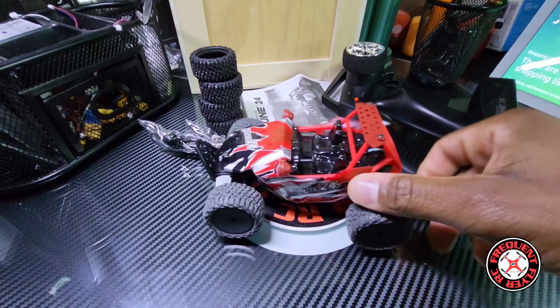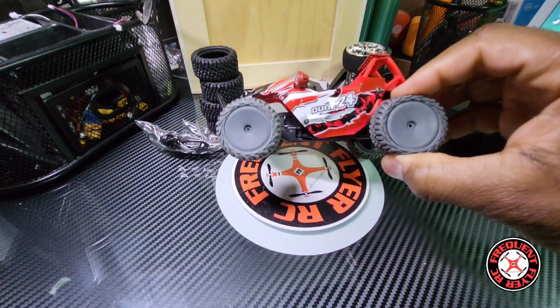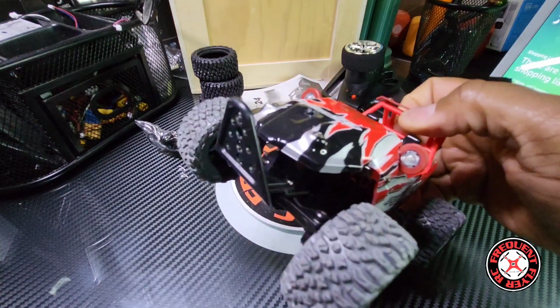And the tires are pretty rubbery. No padding inside or anything like that, but this thing is so light you don't need any padding inside the tires or anything. So it runs great.